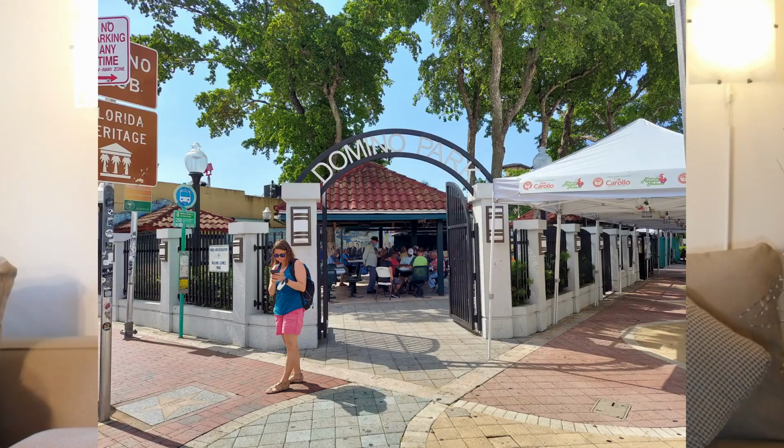A neat place along the strip is a little place called Domino Park. Older residents go to this park and play dominoes all day long. It's become an icon of Calle Ocho in particular. Dominoes is a really big thing over in Cuba, so instead of playing chess or checkers, they play dominoes.